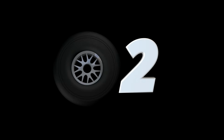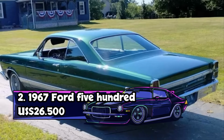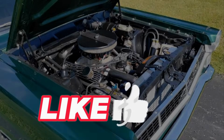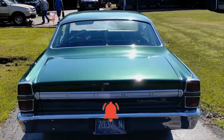Number 2. This 1967 Ford Fairlane 500, offered at $26,500, delivers an appealing mix of muscle-era performance and refined street presence. Located in Goshen, Ohio, this classic Ford is powered by a 390 cubic inch big block V8 engine paired with a C6 automatic transmission, enhanced by a stall converter for added torque delivery.